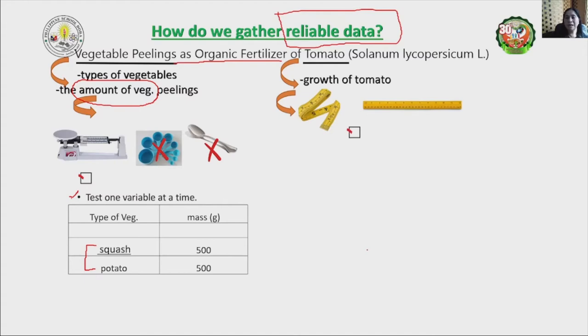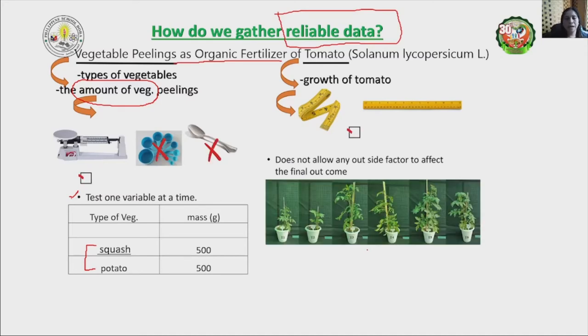Not only testing the variable, it is very important that you expose your setup into an area that has the same amount of sunlight. Supposing this is your experimental setup, remember that you are going to treat these plants with organic fertilizer from the peelings of the vegetables. You will also have the setup that is not treated, and make sure that all of these are exposed to the same amount of sunlight, the same humidity, the same temperature.